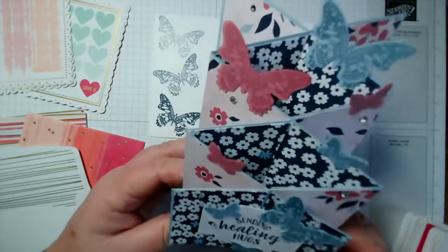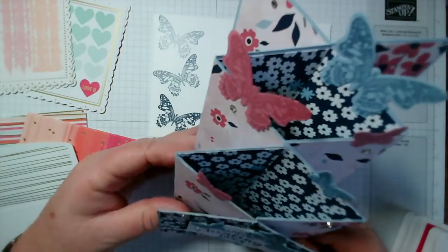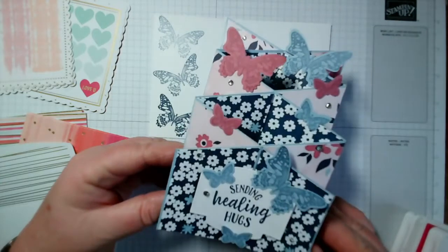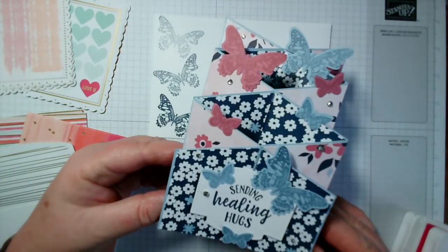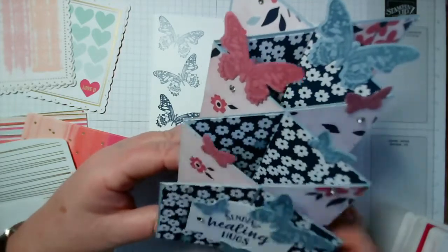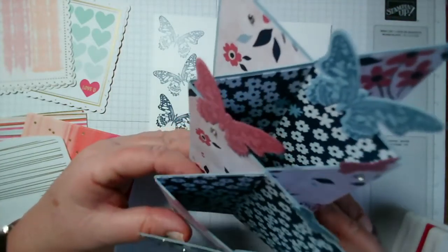So I created this on Sunday in our craft and chat session, which is a free session. Anybody can join. I'll just lay that flat for a second. Oh no, it was fine. It was great, thank you, Christine. So, and it was great to challenge myself to do something completely new.